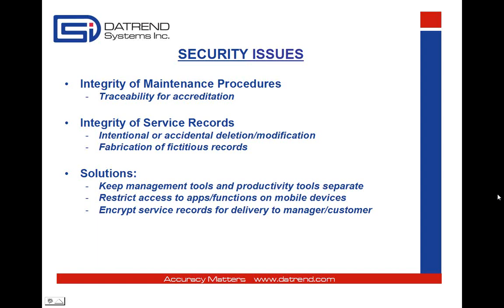Service records in electronic form can be vulnerable to deletion or tampering, either intentionally or more likely by accident. Fictitious service reports can be easily fabricated on a computer. That's a concern for some institutions which rely entirely on outside contractors for their maintenance.